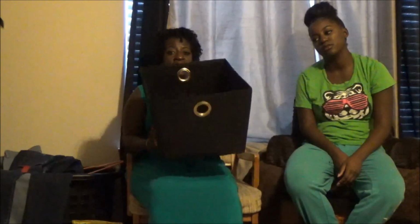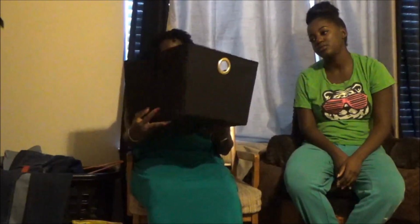But I actually got this thing here for $7.99 at Burke's Outlet. I'll be able to put a lot of stuff in here, slip it underneath my vanity, and everything's organized and looks nice and neat. It doesn't look like stuff is piled over or running over. So that was pretty much it.